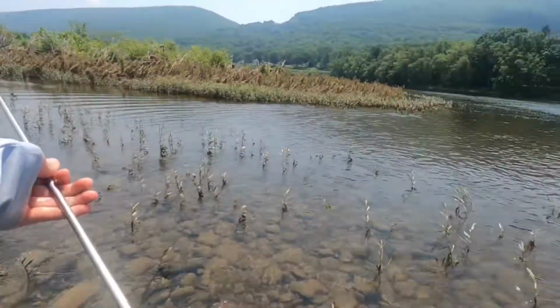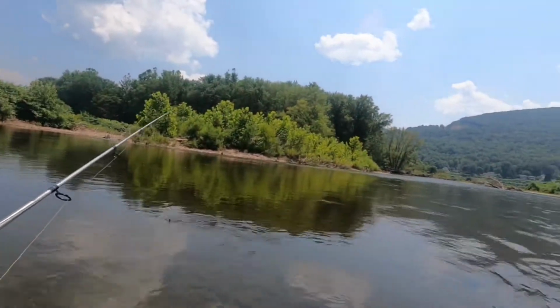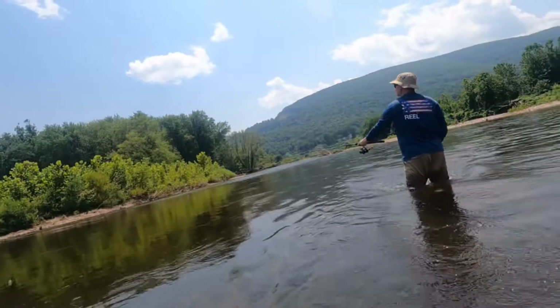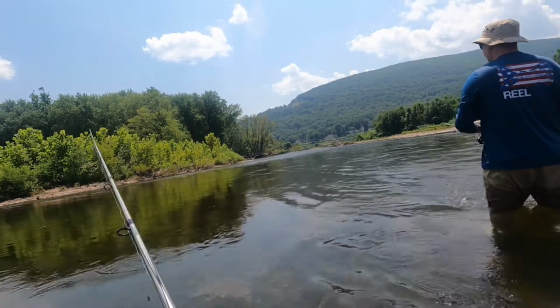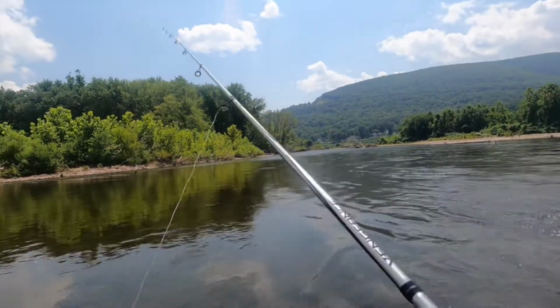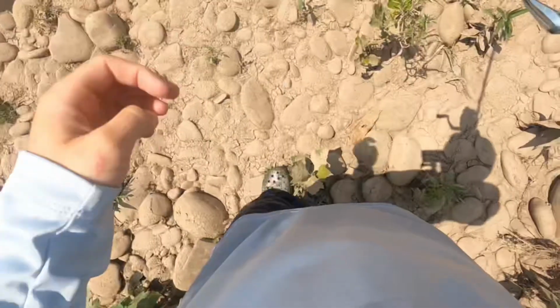Just fishing the current right here. Just look at the view. This is the stuff you get when you go out fishing and be in the outdoors, and this is why we do it so much. It's not necessarily catching fish, it's just being outdoors and seeing this stuff.